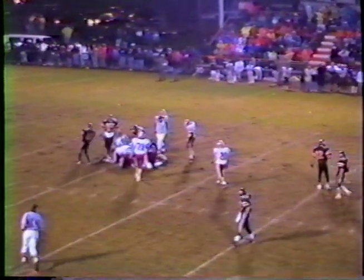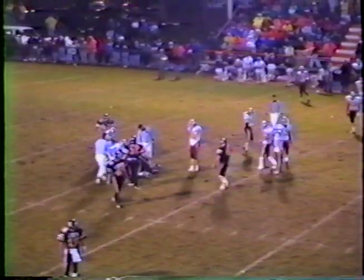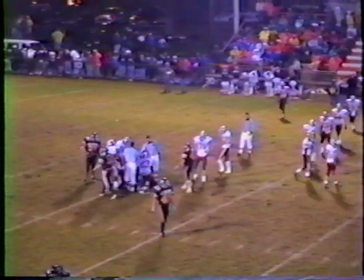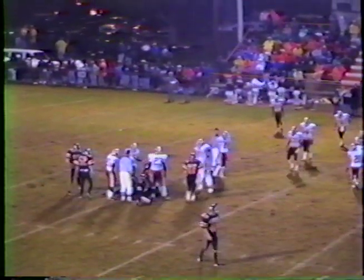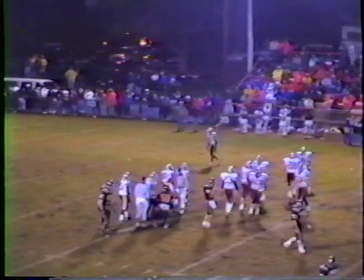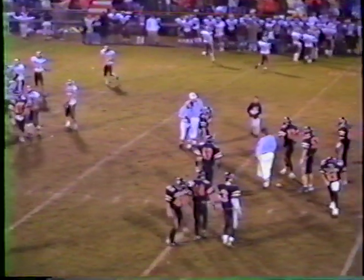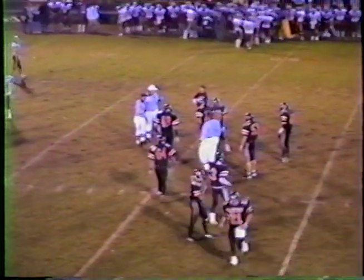A big mass of humanity down at around the 35, but they just did not give Jason Altman any kind of room to make that reception. It hit one of the Dragons right on the backside, and the Wildcats are going to have great field position. Yes, they are, David. It looks like the penalty happened at about the 48-yard line. They didn't give him room. Matter of fact, they were there before the ball was there, which is a big penalty. I believe that's a 10-yard penalty.